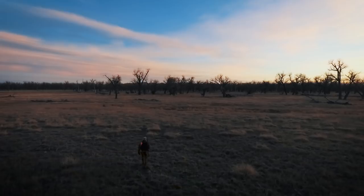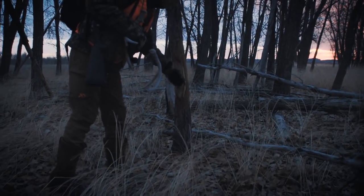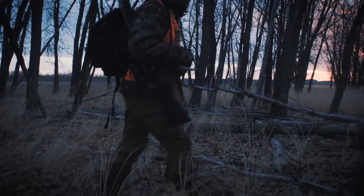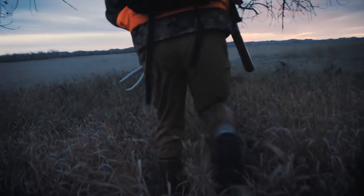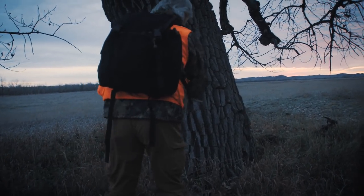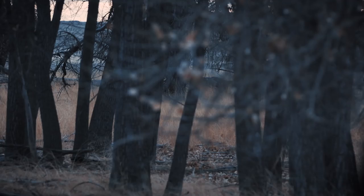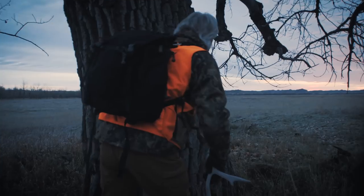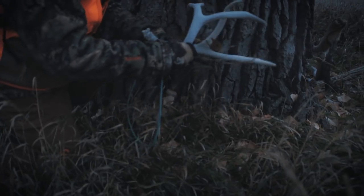They're in full rut. The bucks are just following does. That's all they're doing. Nice. The timing is perfect. The weather is perfect. So hopefully we can get in there and rattle them in. What you're about to see, believe it or not, is actually free-range whitetails in eastern Montana.